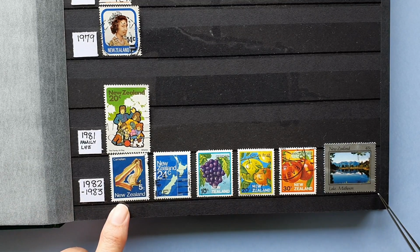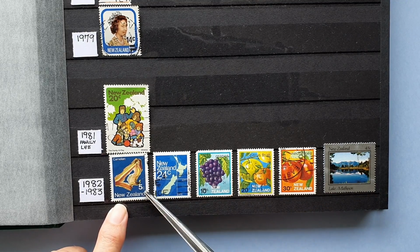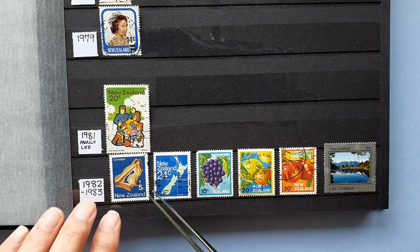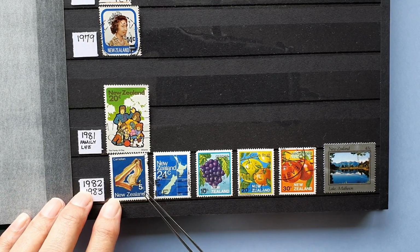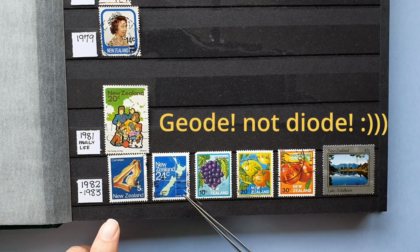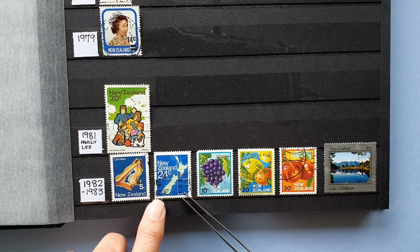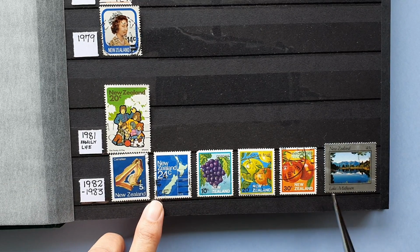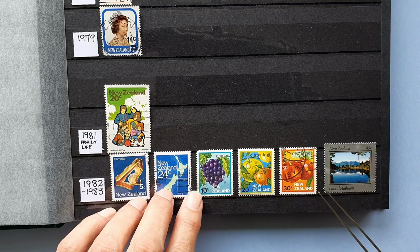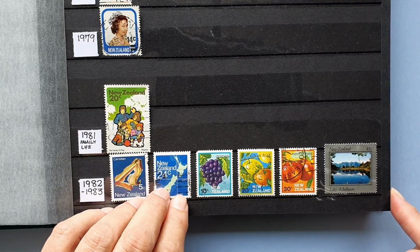And as you can see, again, the stamps didn't continue as one theme. So there were some semi-precious stones on the stamps, or I think this is called a diode, I'm not sure. And there was a stamp with a map on it that one frequently sees if you just get common New Zealand stamps. And there are more of them, but there were stamps with beautiful fruit on them, which I'm glad about because the duplicates I will use in my vegetable and fruit thematic collection.